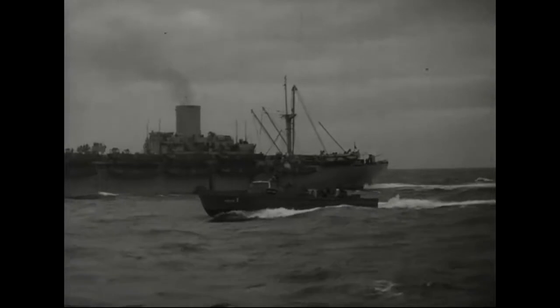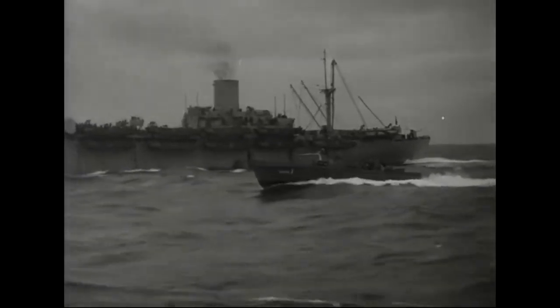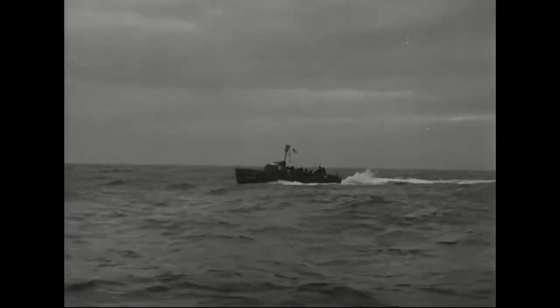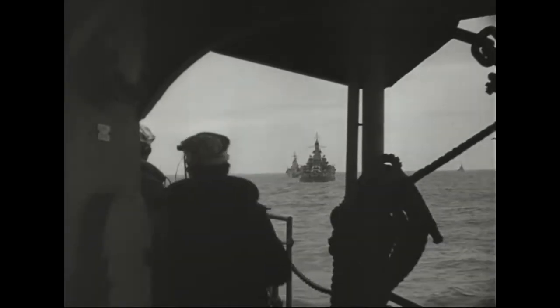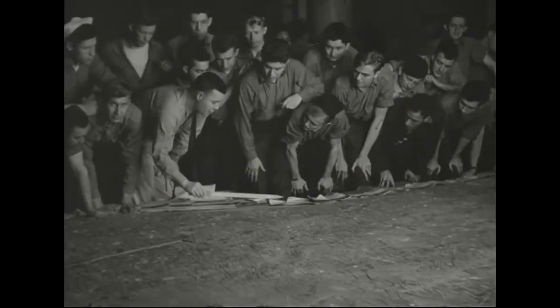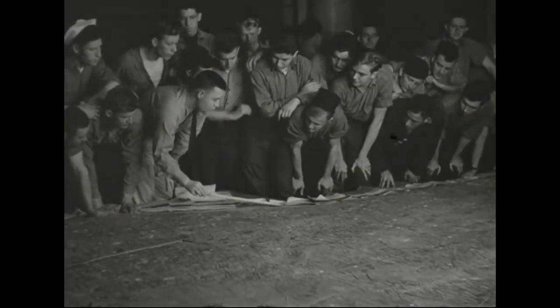The only planes overhead are friendly. From the 83-foot Coast Guard rescue boats to the Navy's powerful battle wagons, the invasion fleet is moving towards France. And below decks, officers study the maps that mark the invasion beachheads on the coast of Normandy.